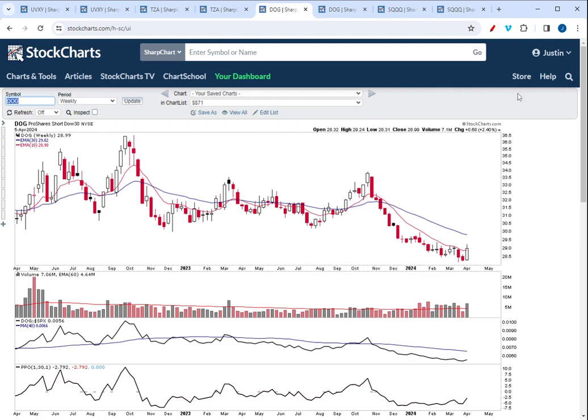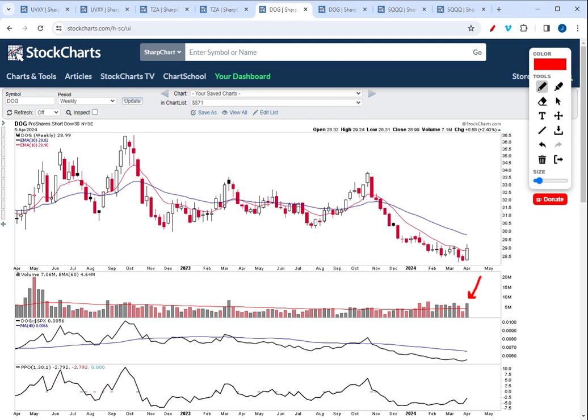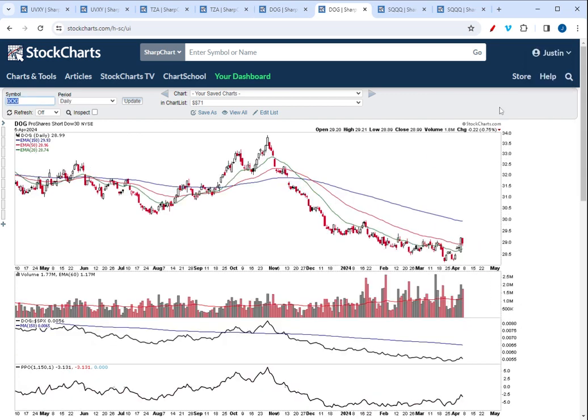Jumping down to the Dow, the DOG ETF is a way to play the Dow to the downside. The Dow had a big reversal lower this week, and you had the biggest volume we've seen in DOG come in since really 2023. And over the last month and a half, again, there's lots of volume here, just no breakout. So DOG trading heavy volume again on the daily chart.